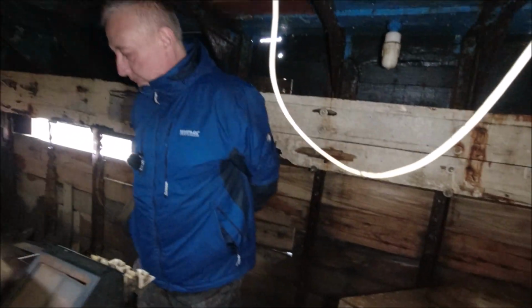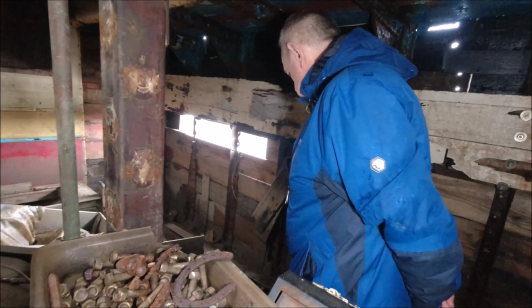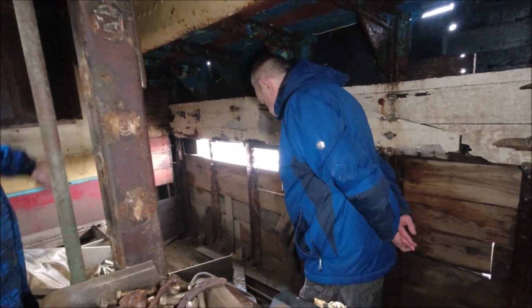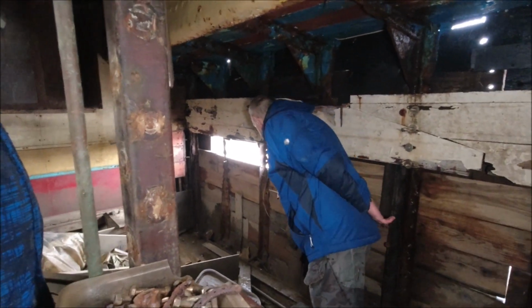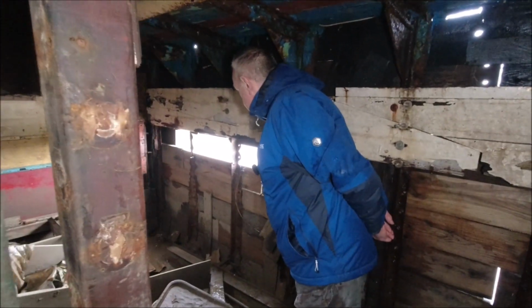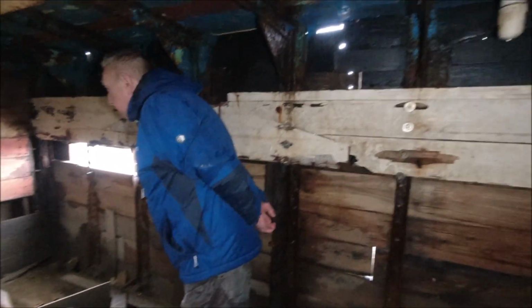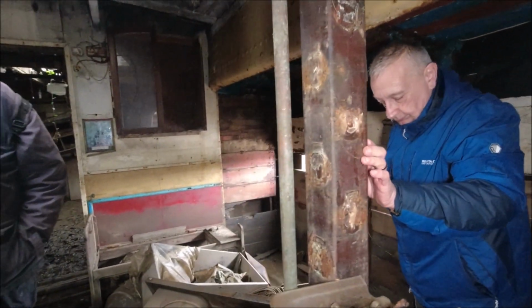Restaurant. And you'll notice that this area has quite extensive damage to the frames. I think there's been some sort of incident in the past that's caused some damage that's then resulted in continued corrosion. But a lot of the other frames are actually surprisingly in good condition.